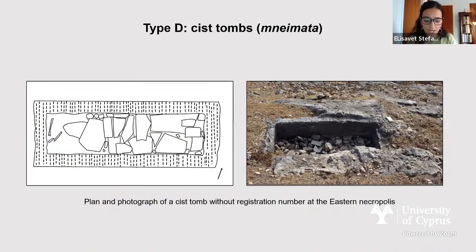Another type of tomb are the simple tombs or mnemata. These are the simplest form of graves, excavated directly in the earth or cut into the bedrock. Although the recorded examples of these tombs are only 7, it is known that there were many more that have not been recorded or adequately excavated. The majority of these tombs were found in the Eastern Necropolis, distributed among other types of tombs.